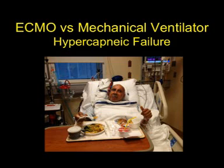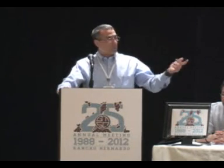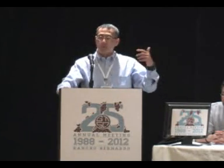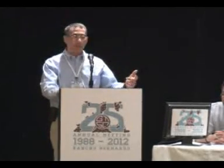Ambulatory ECMO, this is where we're at. This is a patient, we're running a hypercapnic trial at Columbia. This is a patient who the day before was intubated. He was failing mechanical ventilation. He had failed non-invasive, failed mechanical ventilation. His pH, we couldn't get above 7.2. I put a cannula in, went to a low-flow ECMO device for CO2 removal. The next day he's up and walking.